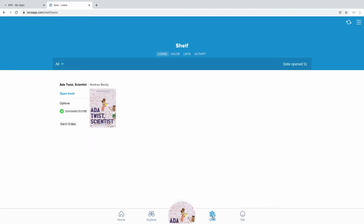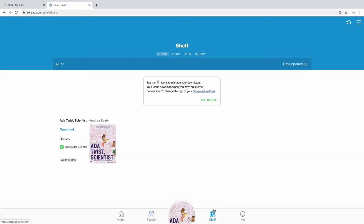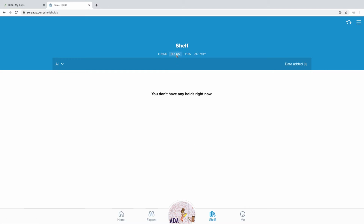Once you have a book checked out, you'll just go to your shelf, and then it'll show you all the books you have checked out. And the nice thing about our ebooks and audiobooks is they automatically get returned. So you don't have to worry about your books being late. You can also see what holds you have if you have any books waiting on hold, and it'll tell you how much longer. So before, when I checked out Ada Twist, a badge popped up.